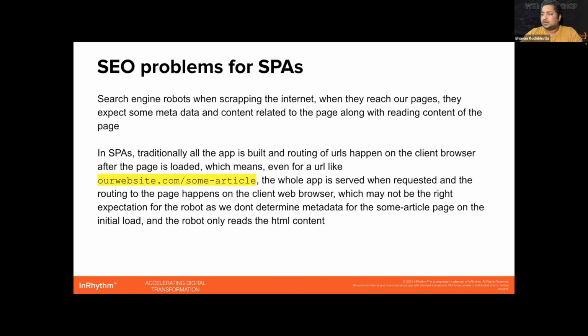So when you look at our domain and some article, when you have a single page application, you generally don't render the metadata or the descriptions or the content on the first load. First load generally has an empty HTML, as Paul mentioned in his previous session. Generally, it is an empty page with no data, no content. Then on the front end, we build all the content based on the route and based on the data we need, and attach it to the page. Robots that scrape our website don't really wait that long. They expect data and metadata on the first load if we provide it.